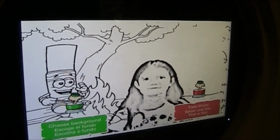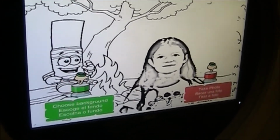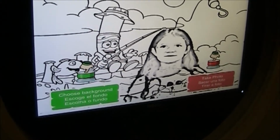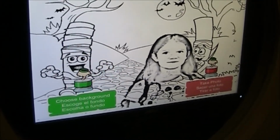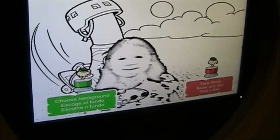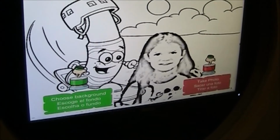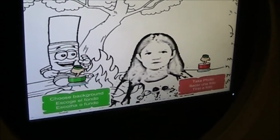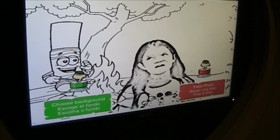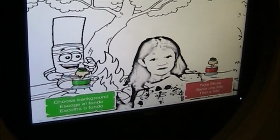Okay, so Katie's gonna do the take picture with Crayola characters. So we have a fire scene, fishing, a Halloween, rock star, skateboard, back to campfire. Which one did you want? Skateboarding.